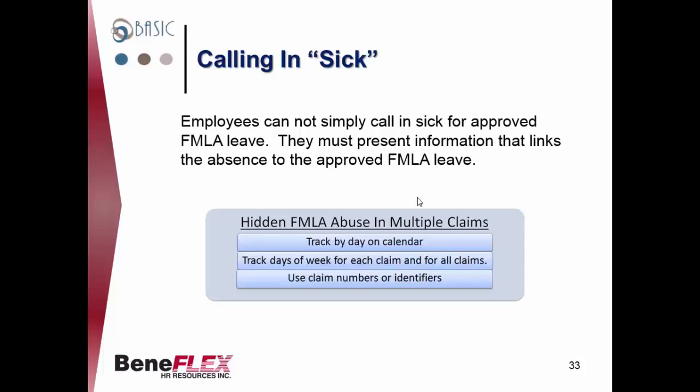And your supervisor, God bless them, out on the shop floor, is sick of me because I'm never there. I'm off on FMLA, and I'm one of those types of employees that says, I don't have to tell you nothing, I just tell you that I'm not here. That's wrong. They have to identify FMLA, and they need to identify which FMLA that condition is for, because they all end at different times. Recertifications and all that, they have to tell you.